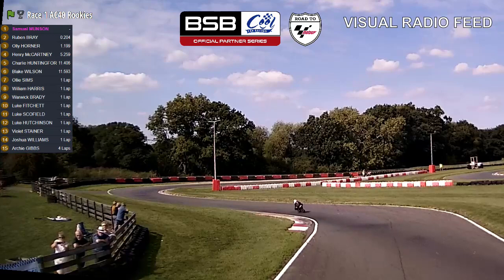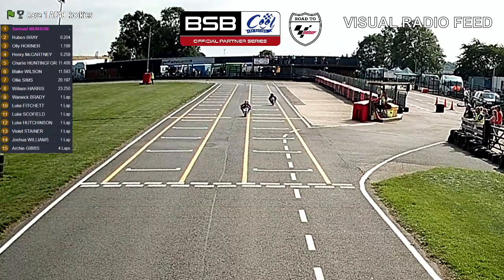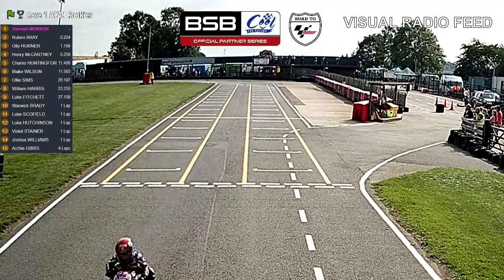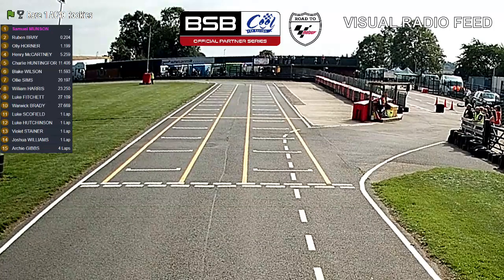Still all to play for, 3 laps to go. Samuel Munson still with the lead, but only by a couple of tenths of a second, really. Very, very little between himself and Ruben Bray. Ruben Bray has worked massively hard to get back on the shirt tails of Munson so far, but 2 and a little bit laps to go.